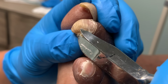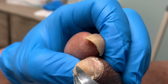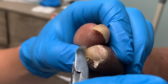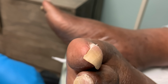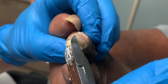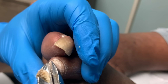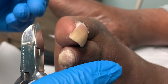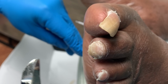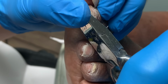So let's get underneath this one. This one's definitely digging in. A lot of nail junk underneath here. That's all that fungal debris that kind of breaks up, kind of like a feta cheese kind of thing. That's the consistency you're seeing underneath these nails.